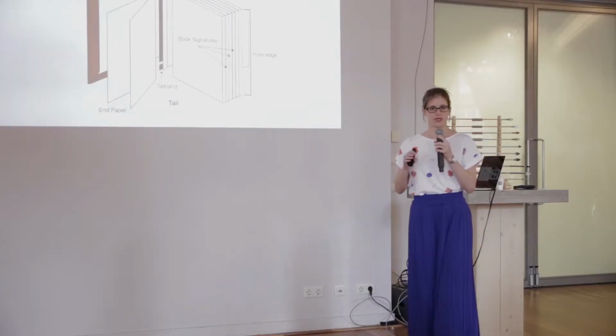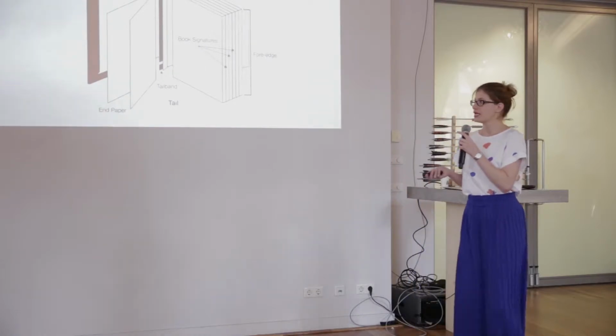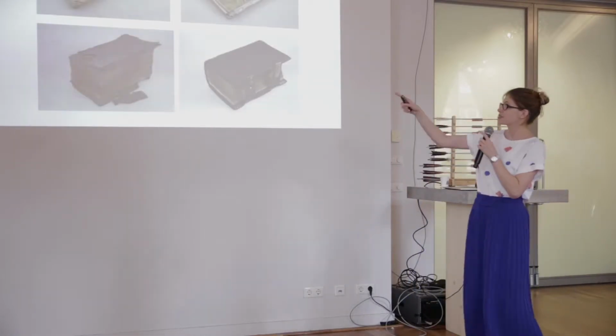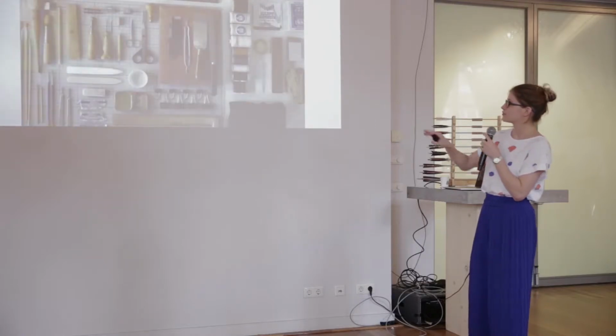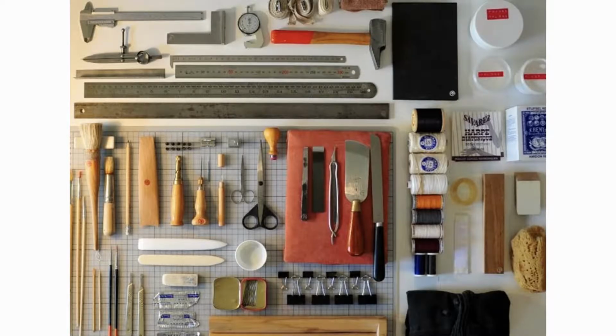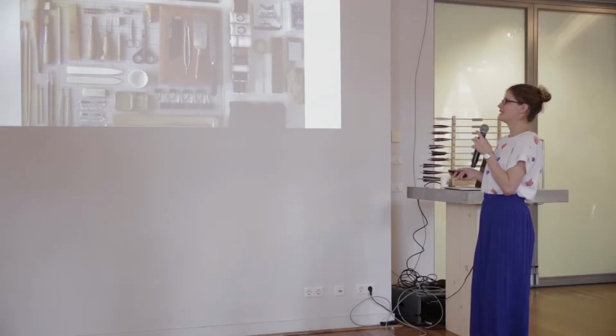This discovery led me to get to know more, to fall into the bookbinding process. So I started to study the restoration of books. If some of you are not sure what that means, it basically means bringing dying books back to life. And for a better image of how complicated it can get, just imagine you have to use all of these tools just to put the book together from the previous state it was in.